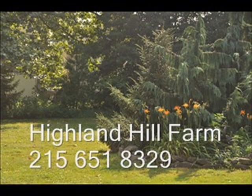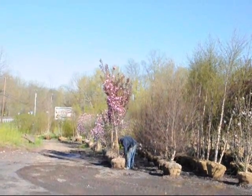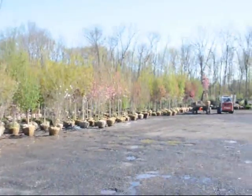Highland Hill Farm is a tree and plant nursery located in Bucks County, PA, Lenoir, North Carolina, and Milan, PA. We have thousands of trees for you to come and see at our Doylestown location. Our Doylestown location has large balled and burlap stock on display and ready for your pickup at a moment's notice.